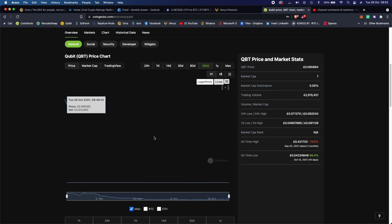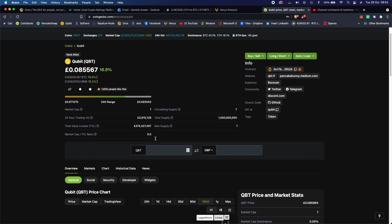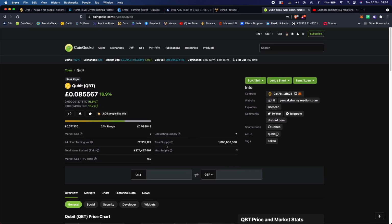And even at 10 pence, I think it's still an absolute steal for this, because it's only 1 billion supply, which is the same as something like Swissborg. Swissborg is around about 40 pence, 50 pence, so at least almost 5 times this amount. So 5 times amount definitely possible on this. So let's head back to there.